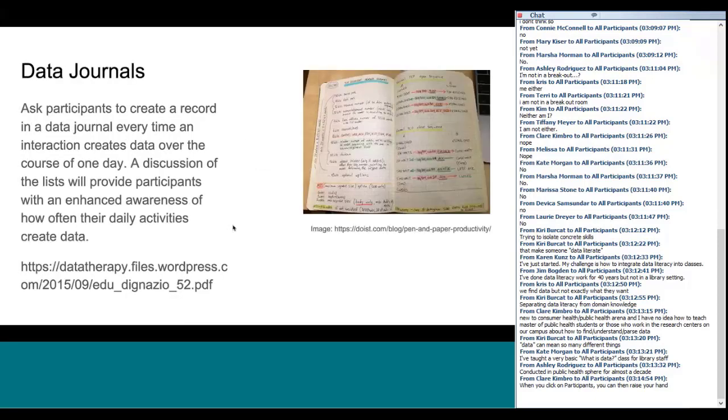Another activity is having a data journal, asking participants to track data they're creating over the course of a day. And this is bringing awareness to how often daily activities are creating data.